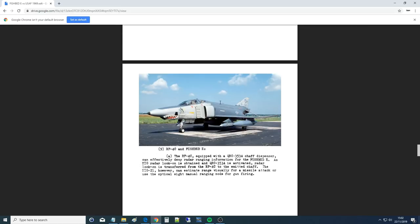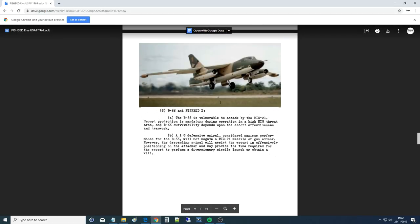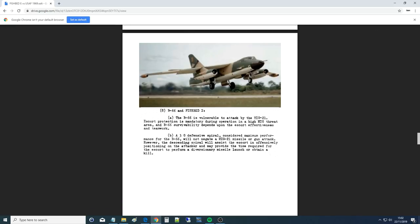Right, back. They were used in Vietnam, both as bombers and as electronic reconnaissance and countermeasures. Wow. How about that? Brilliant.